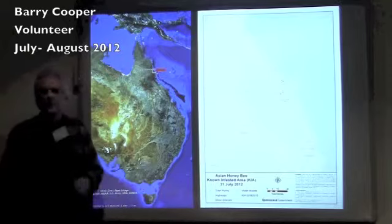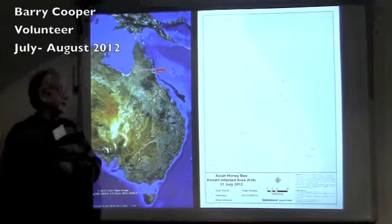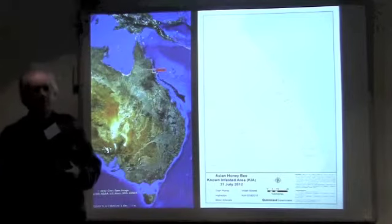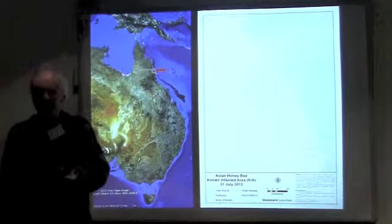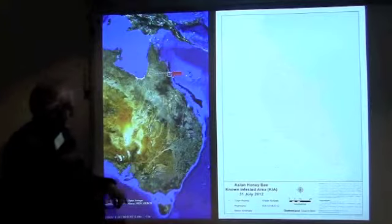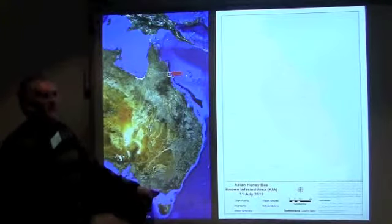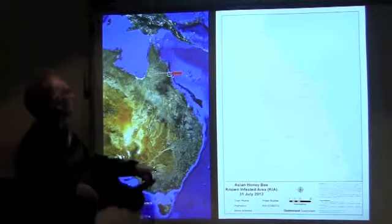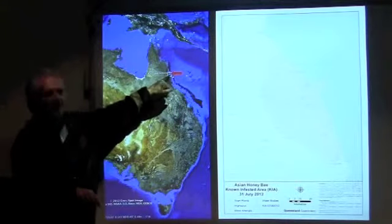So I'm just going to go through some of my experience, or our experiences together, and show you a few photos. Hopefully they'll give you a bit of an idea of what the volunteer actually did. Of course, the first thing the volunteer did was get on a plane at Tullamarine, and 3.5 hours later, just looking out the window and playing with an iPad, ended up in Cairns.